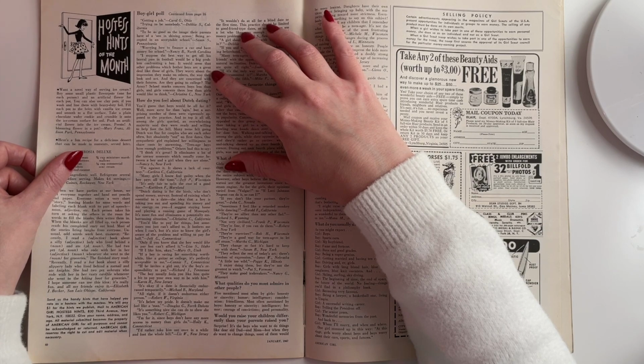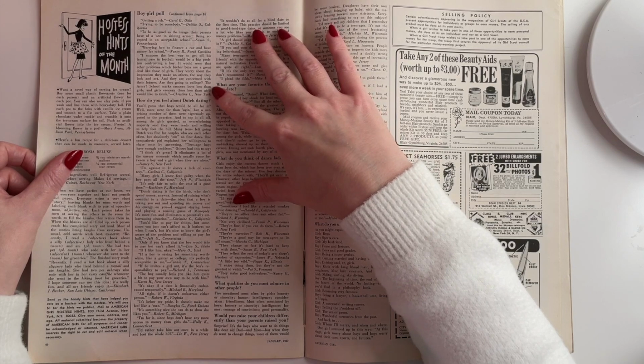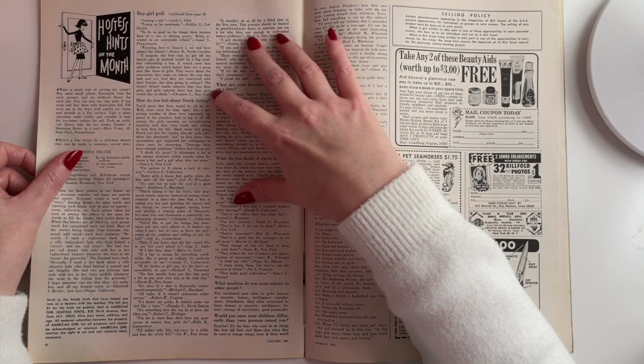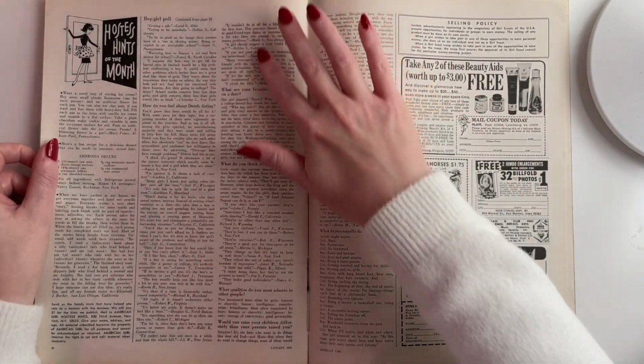It would seem that other problems which bother boys are a great deal like those of girls. They worry about the impression they make on others, the way they look and act, and they are concerned with their futures. Are they going to college? The army? School marks concern boys less than girls, and girls concern them less than girls would like to think. Oh, there's a lot more in this article.